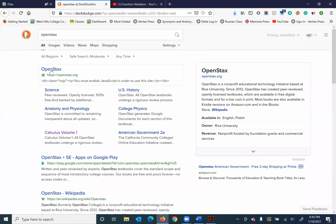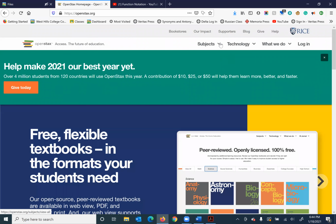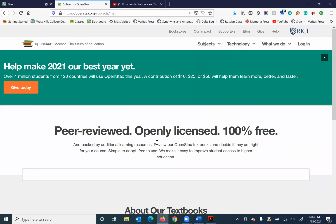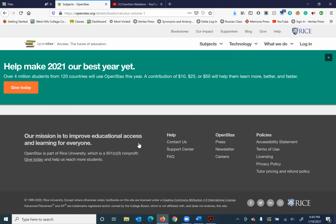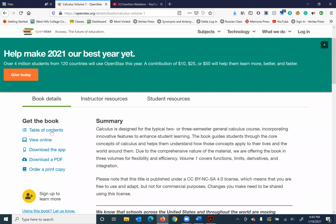And clicking on OpenStax itself, we want to find our textbook here. So subjects, what we want to do, subjects would be math. And it's going to give you all the different textbooks that are underneath the math category. Ours is Calculus Volume 1. So clicking on that will give you the textbook. All right. Give you the table of contents if you want.